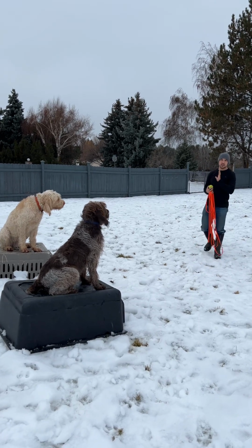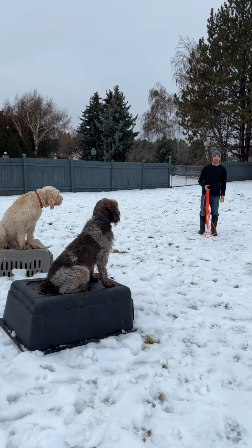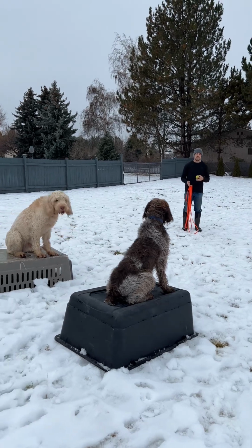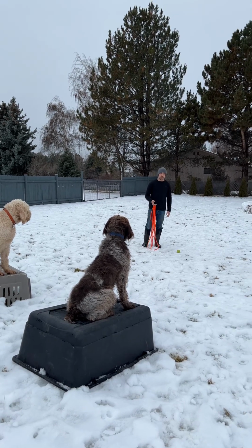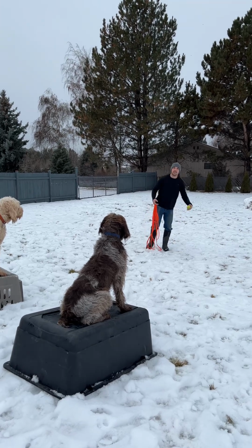Good. If I want to start making this a remote retrieve, meaning they are remote from me, farther away, I'm going to back up. And we're going to first do what's called a denial, where I'm going to get their attention. Hop, up, up, up. Focus. Good. Mark. I'm just saying some words to try to get their attention. I'll throw the ball, and then I'll pick it back up.